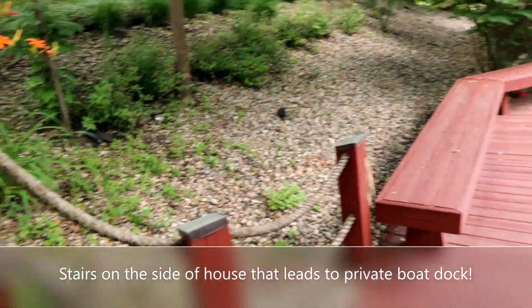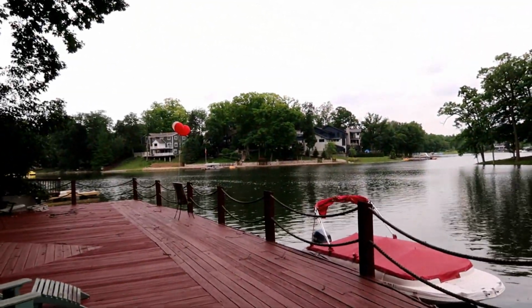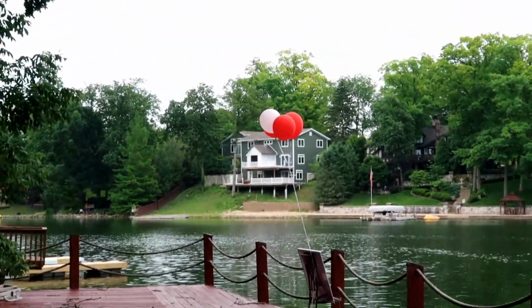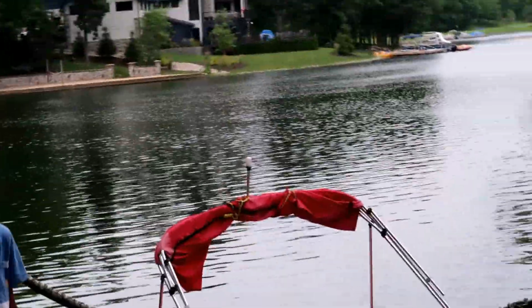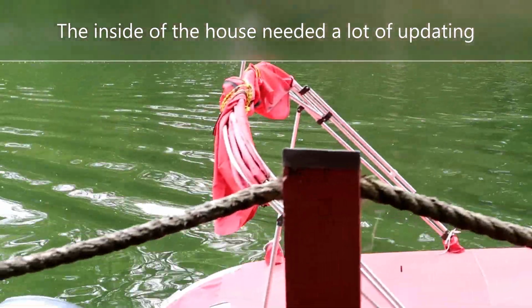So this dock belongs to this house. What do you think? How do you like that? Does the boat come with the house? Why is this chocolate like that? Look at that pool over there.